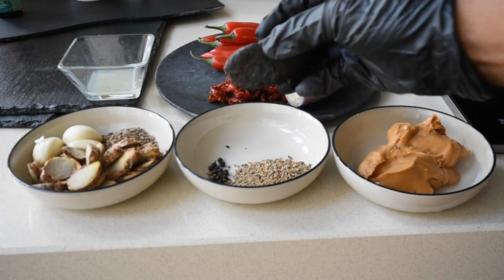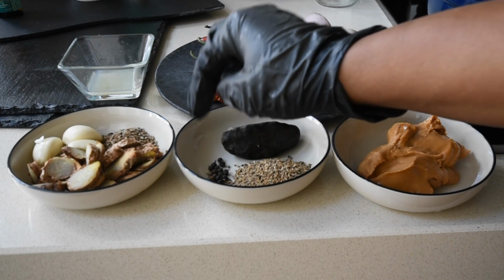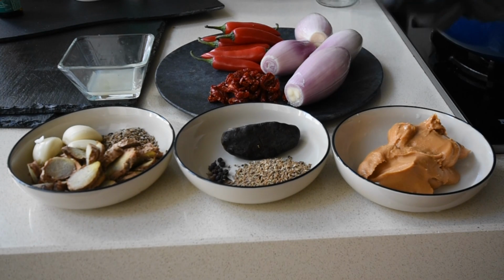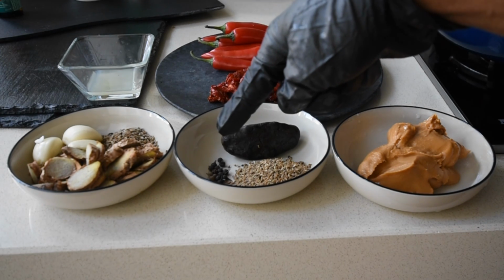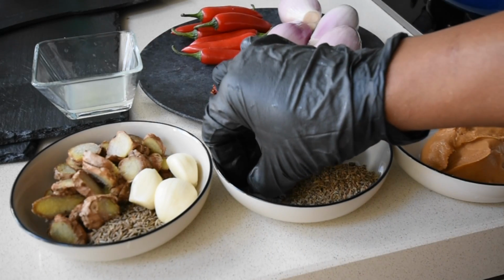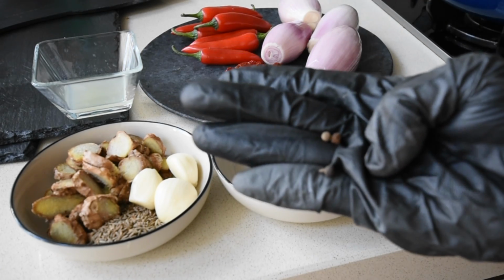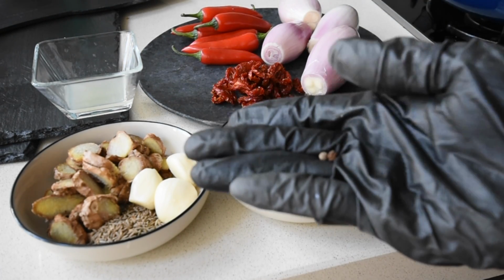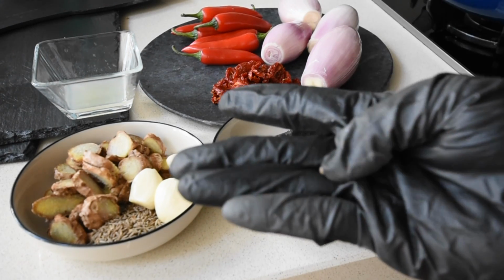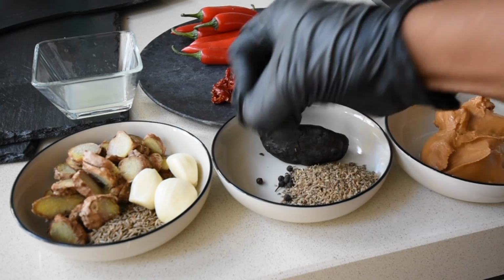So the next spice I'll be using will be cubeb. Now, cubeb was introduced to Africa by the Arabs, and you would find it predominantly in most Moroccan dishes. In some Ghanaian dishes you will find it, but it's not something I'd say is widely used. It is there, though, so you definitely need to check it out. It looks like black peppercorns, but with little tails. And the flavor of it is a mixture of black peppercorns and allspice.